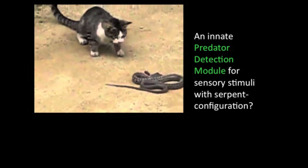Well, given our idea that the minds and brains of all organisms are like Swiss Army knife tools that are adapted to specific niches, solving specific problems of the environment, we can suggest that maybe the reason why cats are afraid of cucumbers is that they experienced predation by snakes. Snakes resemble cucumbers, and some cat in evolutionary history had a mutation that led to a computation in its brain that detects predators like snakes, and was able to leave more copies of its genes in the next generation. So all cats today should have what I call a predator detection module for all sensory stimuli that look like a snake. So this is an evolved psychological adaptation.